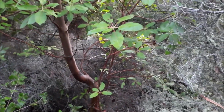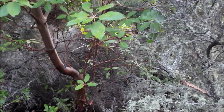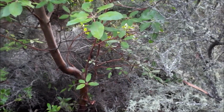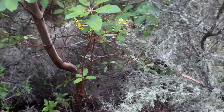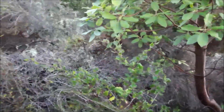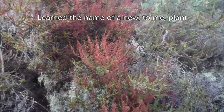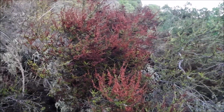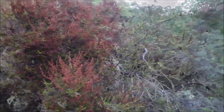So anyway, I hope you found that interesting. Nothing exciting today, but it was a little bit of exploring. You don't always get to find some amazing thing or whatever. You just run into a wall of brush, and that's the end of it. So yeah, stuff is kind of pretty, but boy, you don't want to walk through this stuff.